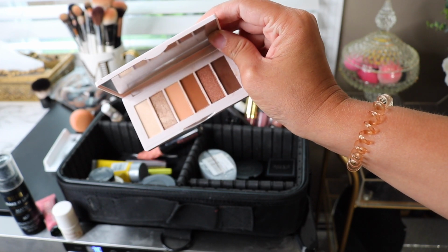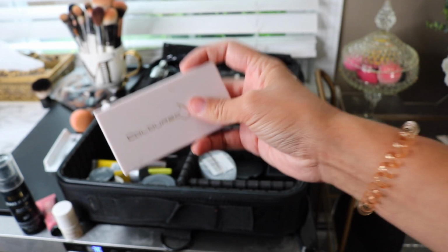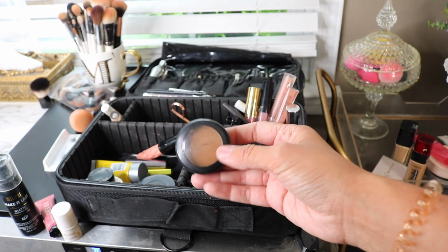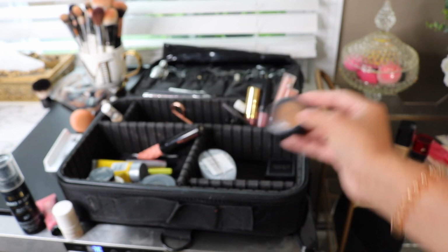But I have so many eyeshadow palettes, so I'm going to switch it out for the month. But I really do like this, and I do like how small it is. I'm going to keep this in here. This is MAC Uninterrupted. I love this. It's great. It's one of my favorite crease shades, so I'm going to keep this.